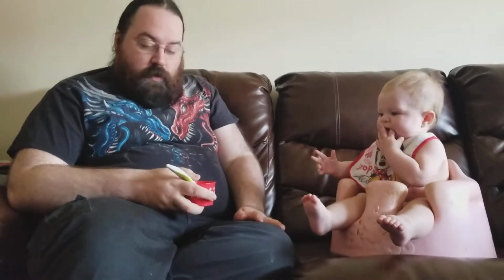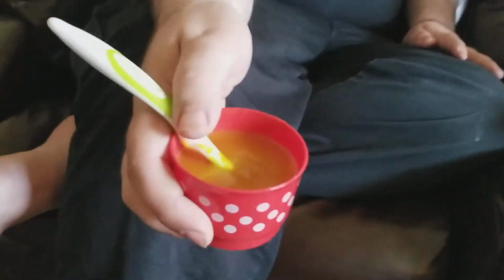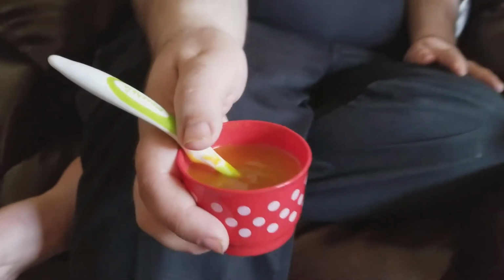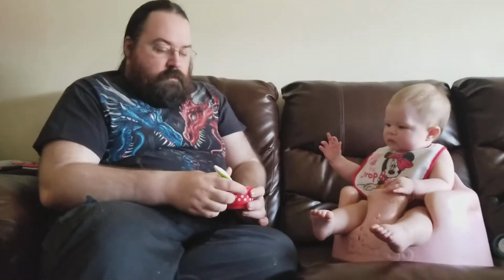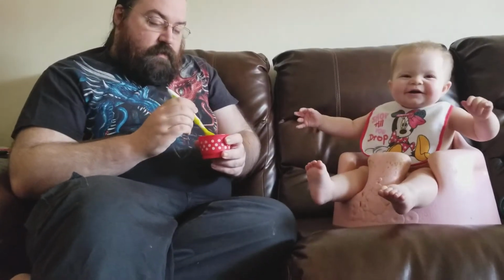Today, we are doing a custom little blend here, as we tried out mango and peach poofs the other day. So today, we're going to try mango and peach baby food. Now, these are both Beech-Nut. They don't actually make a mango peach that we have found. So what we did instead was we took half the jar of the mangoes and half the jar of the peaches, and we put them together and mixed them up. So, this will be interesting for baby girl. She's excited.